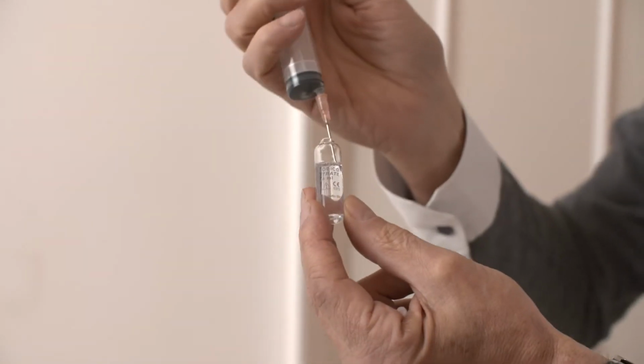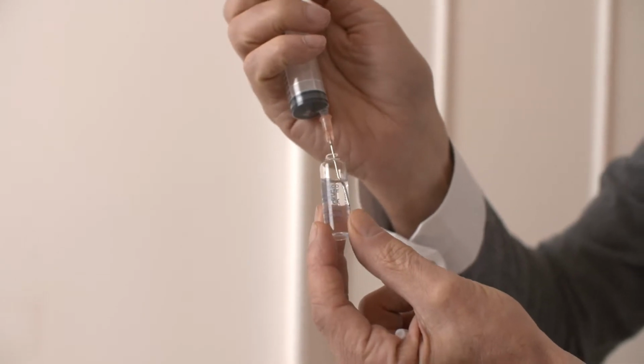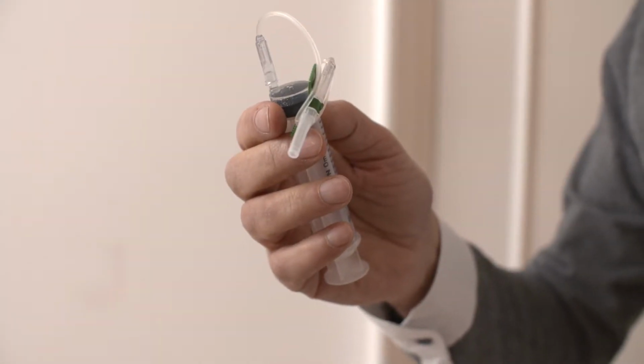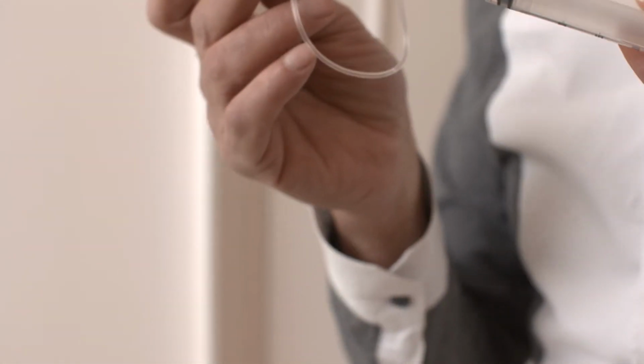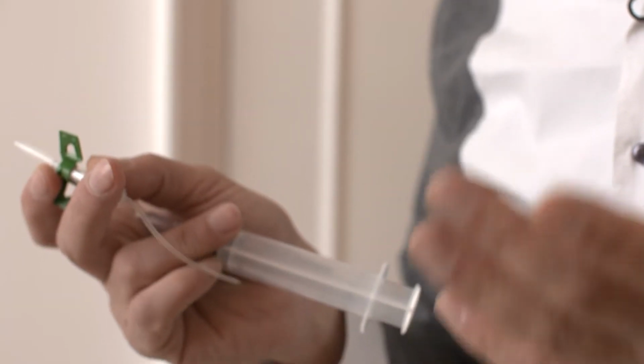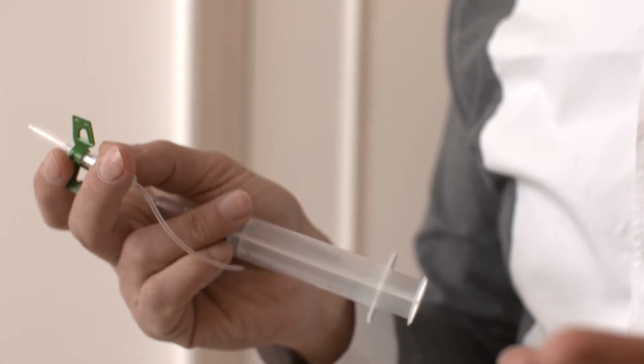The anticoagulant is a 5 ml ampulla, and we just take half of it. We don't need more than that. The butterfly is then fixed and we're ready to take some blood. As I said before, we need the anticoagulant before taking the blood, so it will not make a gel in the centrifuge in the next 8 minutes.